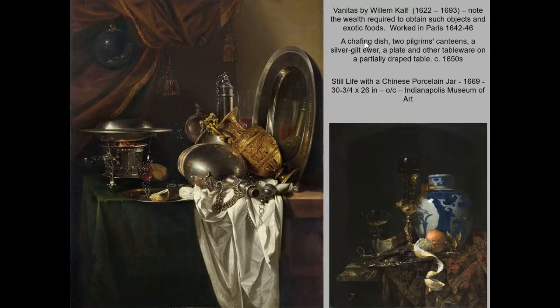So yeah, there's lots of luxury items there, and there's lots of images in these. These are by Willem Kalf. The paintings do definitely reference the idea of exotic goods traded for all over the world, and the Dutch had a vast trading empire, and they in fact became to have a stock market.